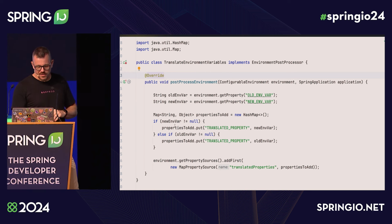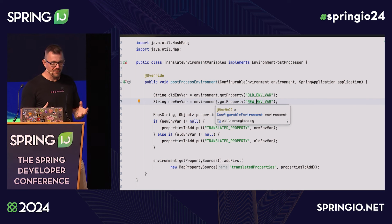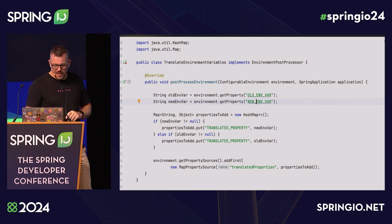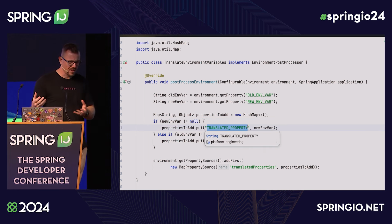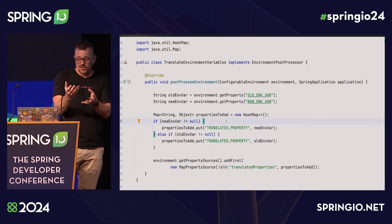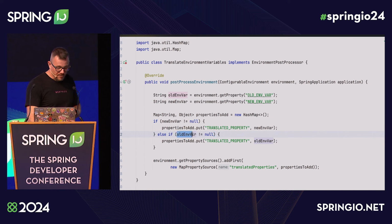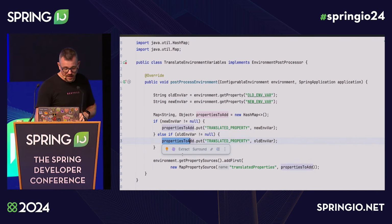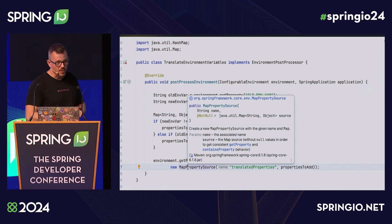And what we do here is just say, we read the old envVar and the new envVar from the environment. I should have chosen better names. And then if the new environment variable is not null, I'll translate it to the new property that the teams can use. And they can use that with the old version of the platform or with the new version of the platform. It doesn't matter which of the environment variables is injected. And otherwise, if the old envVar is set, we're going to set this property. And then we're going to add the map that we created here as a property source to our environment.